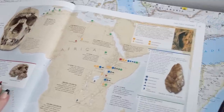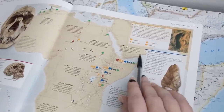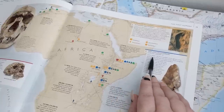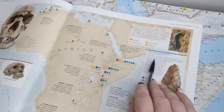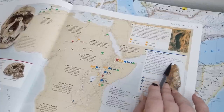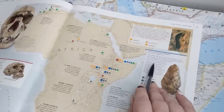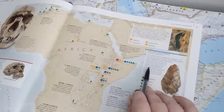Let's read the next box. Our own genus appears, 2.58 million years ago to 300,000 years ago. Homo habilis, the first member of our genus in the fossil record, evolved and for a time lived alongside later Australopithecus and Paranthropus species. Stone tools from this period have been found, but it is difficult to assign them to a species.